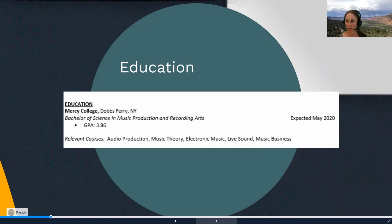So your education section is the first section after your heading. Generally, that should be at the top. And you're going to want to follow the formatting that we put forth here in terms of bolding Mercy College, including the location as Dobbs Ferry, New York, even if you take classes mainly at another campus. This is the campus that confers degrees, so that should be listed on there.